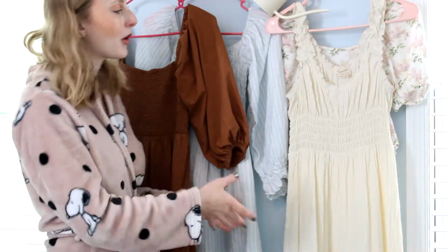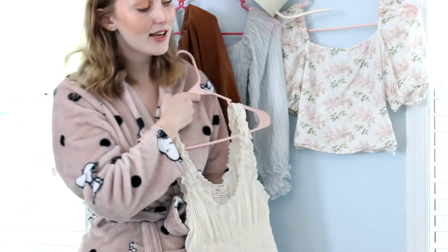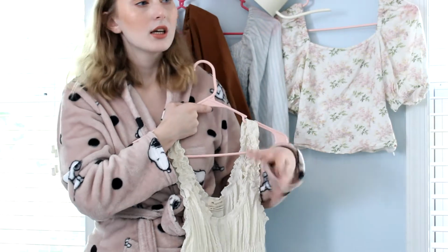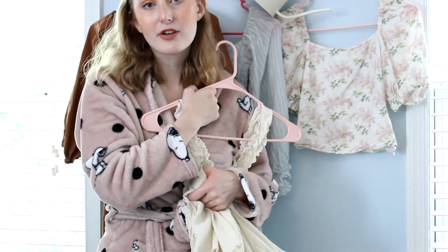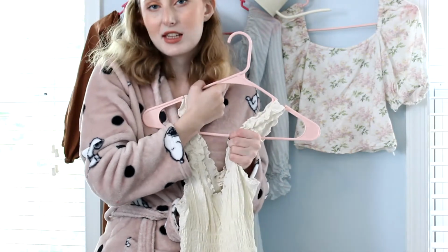Don't mind me in my bathrobe, but I wanted to go over all the options I picked out. Starting off with this dress. This is from Urban Outfitters, and this really fits the sort of earthy, natural color palette the cottagecore aesthetic tends to lean towards, including creams, earthy browns, muted greens, oranges, yellows, anything that's sort of earthy and natural. This is one of my favorite dresses because it is so comfortable and definitely gives like a rustic vintage vibe.